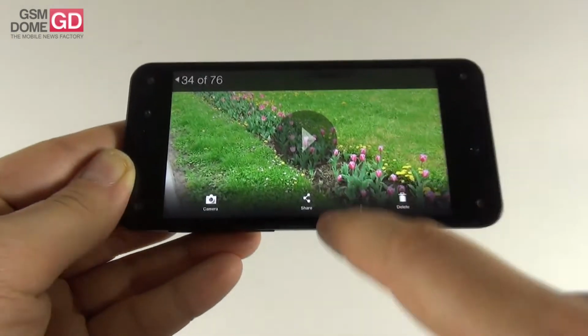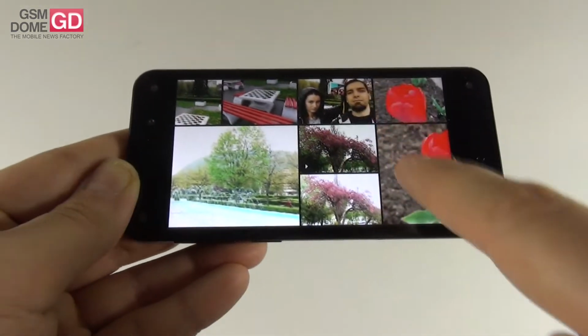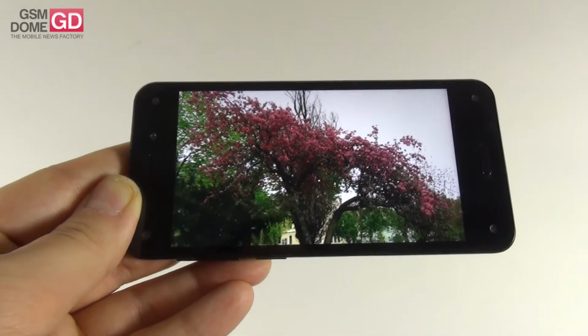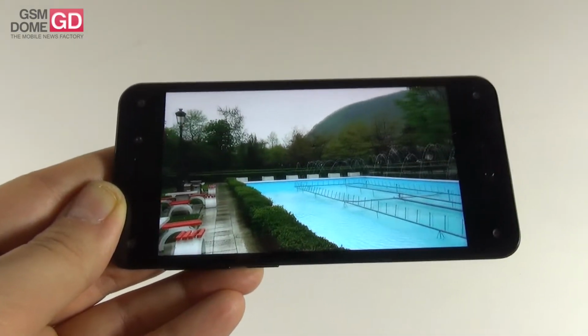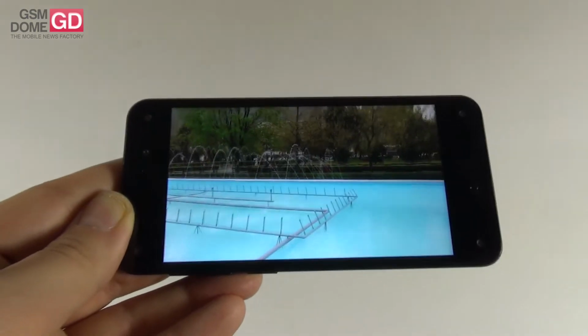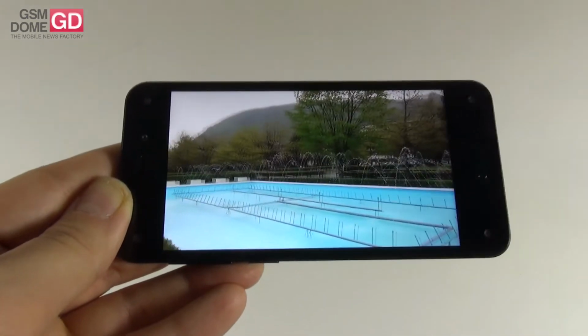Okay, and one last video. This one here, let's check it out. It's a bit shaky from the start. At least the exposure is okay, the colors look good, and the level of detail is decent. I would compare the performance of this camera to the iPhone 5S if you really want a term of comparison.